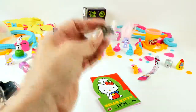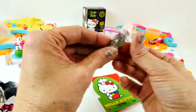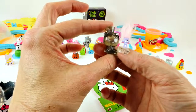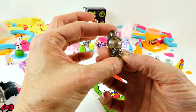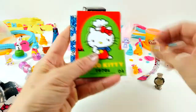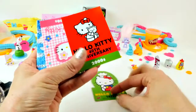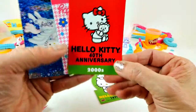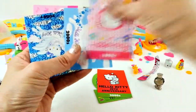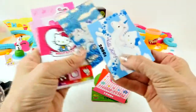Now, I've opened a pink one and a clear one and a blue one. But I have never opened a gray one. So this is kind of like a silvery gray and it's a little bit sparkly. And that's cute. And then let's see what we got. Some little cards. Hello Kitty from the 70s. 40th anniversary Hello Kitty. Oh, that one's cute, isn't it? Oh, wow. Look at this fancy one.